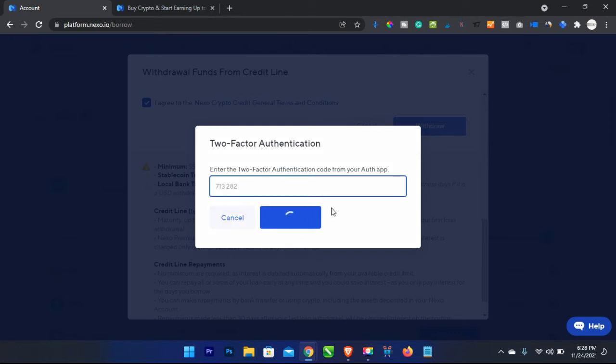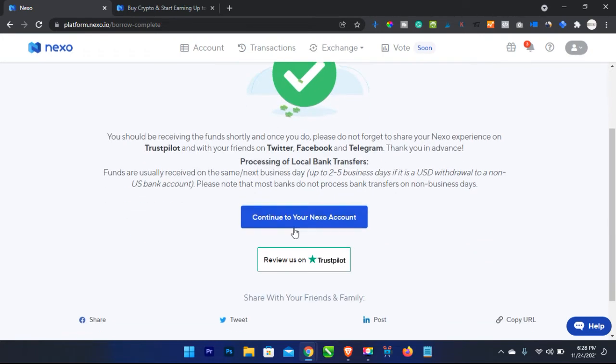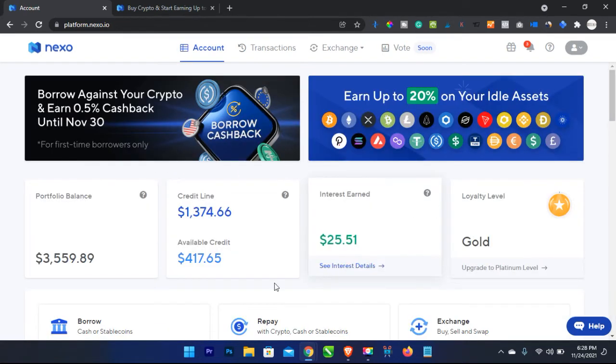Alright, you can see that it has been verified successfully. Withdrawal has been made successfully, and this has been withdrawn directly to my Nexo USDC wallet. I'll go ahead and click on this.